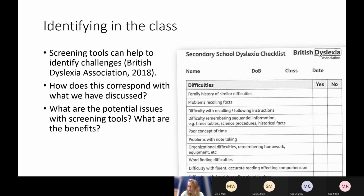So you can see some of them on the screen there, like word finding, etc. But also persistent difficulties with spelling, poor structure and organisation of work, low self-esteem, those types of things. It's like a yes/no tick box. So it can be helpful to think about what aspects to look for in secondary, and it maybe corresponds a little with what we've talked about regarding identification of learners at an older age.